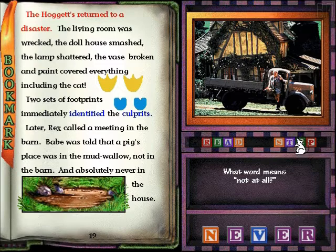The Hoggets returned to a disaster. The living room was wrecked. The dollhouse smashed. The lamp shattered. The vase broken. And paint covered everything, including the cat. Two sets of footprints immediately identified the culprits.